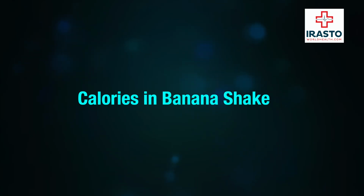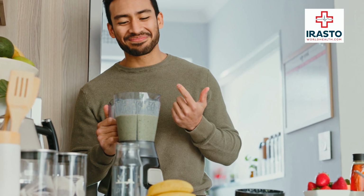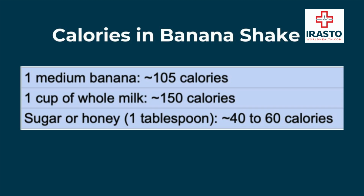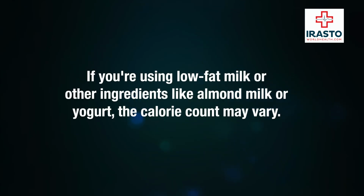Calories in banana shake. A typical banana shake is made with 1 medium banana, 1 cup of whole milk, and a little sugar or honey. Contains around 250 to 300 calories. The breakdown you can see: 105 calories for a medium banana, 150 calories for 1 cup of whole milk, 40 to 60 calories for sugar or honey, 1 tablespoon. If you're using low fat milk or other ingredients like almond milk or yogurt, the calorie count may vary.